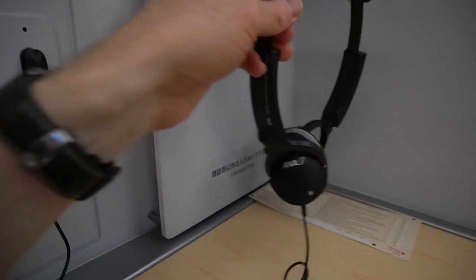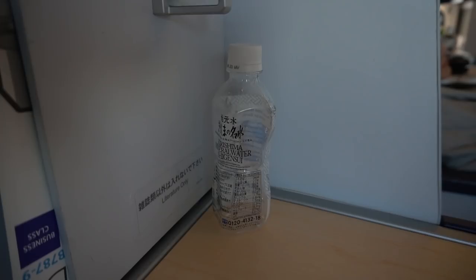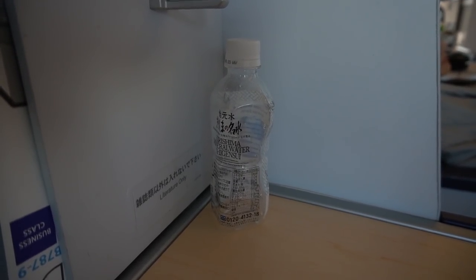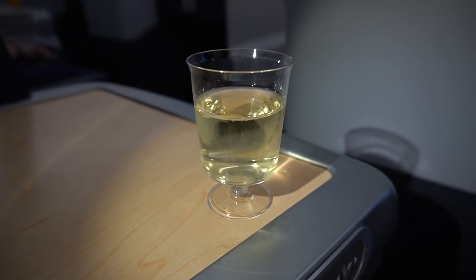One slight criticism is that it would have been nice to have integrated a bottle holder as it was free to roll around during the flight, but otherwise, I think it's a really good seat. A drink was offered and I sat back and awaited our departure.